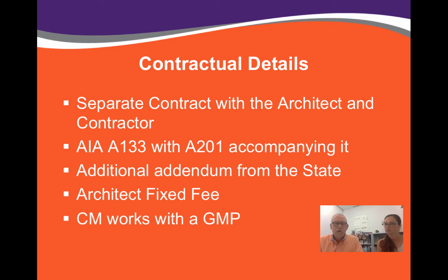It is generally around that time that we try our best to get our CM on board. And as we discuss the CM at risk process and benefits at the end, you will see how that is important to us.